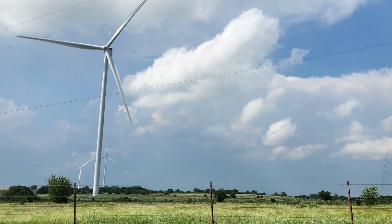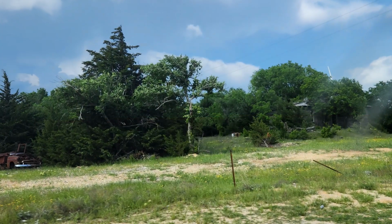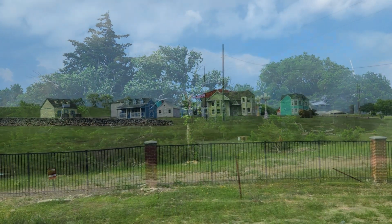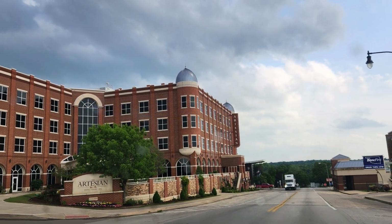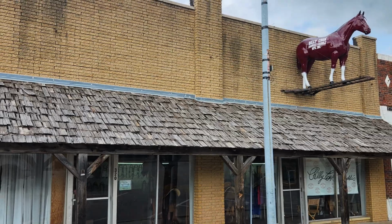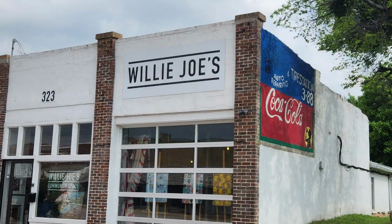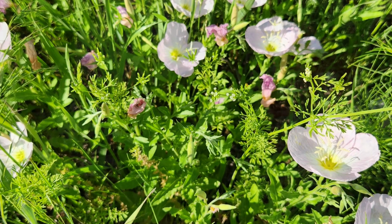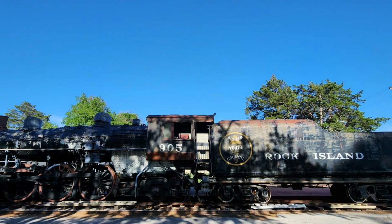Unfortunately, it was gated off. The museum was closed, and so we weren't able to get up close and personal with the locomotive, but still, we enjoyed ourselves. So these are just some of the places. Now, that is in the town of Sulphur, and this street, all those buildings there, the next day were wiped out by the big tornado. Just amazing. Willie Joe's, those places, they're all gone. They were wiped out the next day. It was very eerie that we were there just before the big tornado hit it.